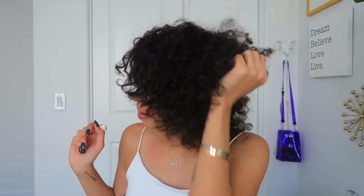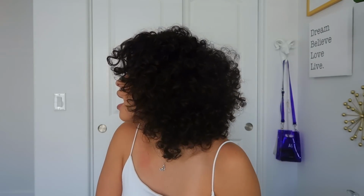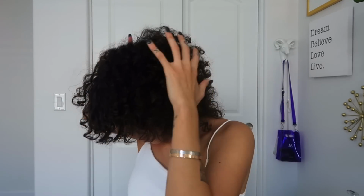Other than that, I'm trying to think if anything has really changed in my hair or anything that I've been doing differently. The biggest thing that I'm happy about right now is the back of my hair is starting to finally grow, you guys. It was like volume, and then you turn it and it looks like I got smacked. It looked very flat, but now my hair is slowly starting to grow outwards.